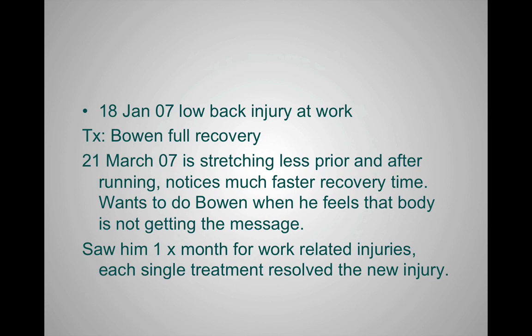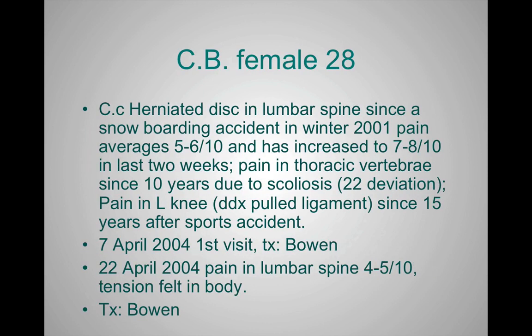Again, typical of what I'm saying, once the body has what I would call the Bowen language, then it's easy to add new information and treat new injuries.